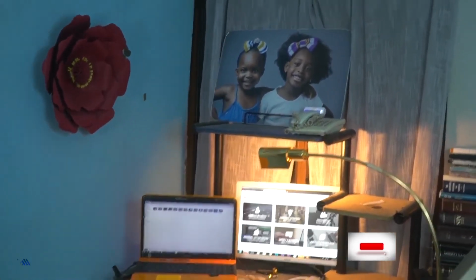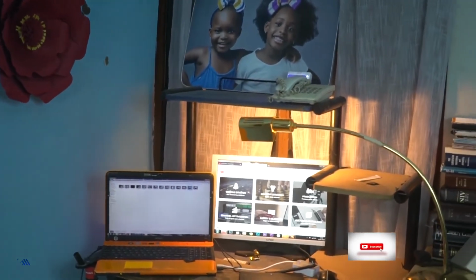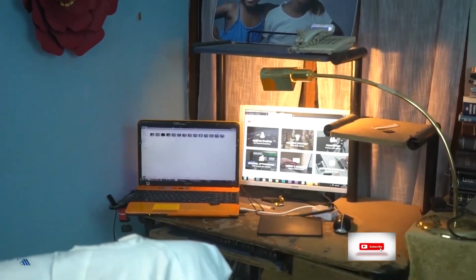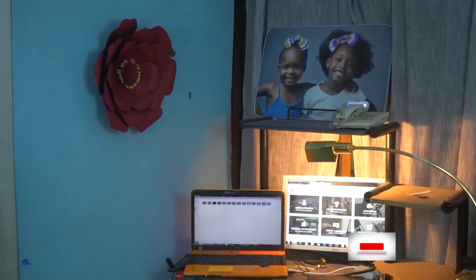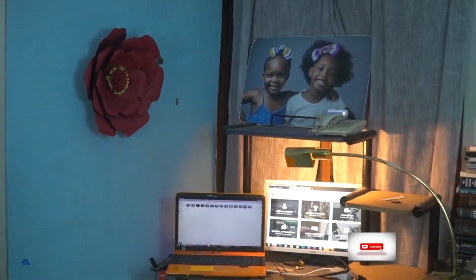I'm not sure this setup will cost more than 500 Ghana cedis. It will be way less. Way less. I think the maximum will be 300.